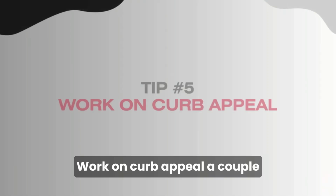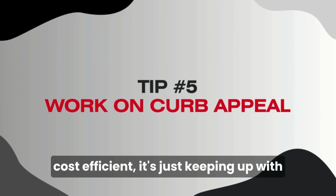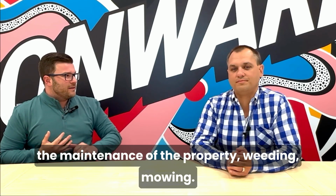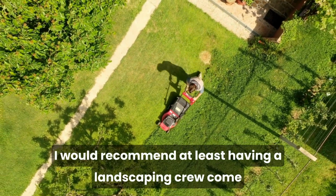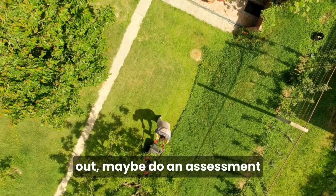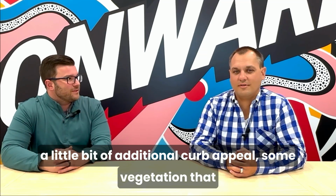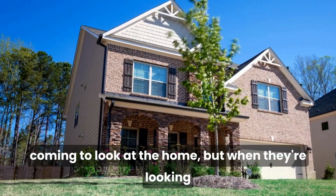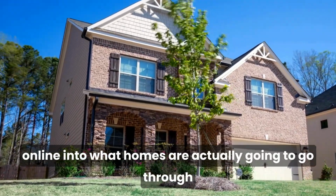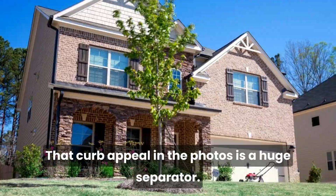What about number five? Work on curb appeal. A couple of different ways to do that. Again, if we're gonna go really cost efficient, it's just keeping up with the maintenance of the property. Yeah. Weeding, mowing, this is something you could do yourself to save some money. I would recommend at least having a landscaping crew come out, maybe do an assessment. If there's something that you could do to brighten the front of the home, make a little bit of additional curb appeal, some vegetation, that goes a long way with when people are not only coming to look at the home, but when they're looking online into what homes they're actually gonna go through and make a decision. That curb appeal in the photos is a huge separator.